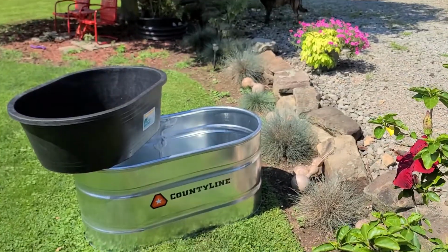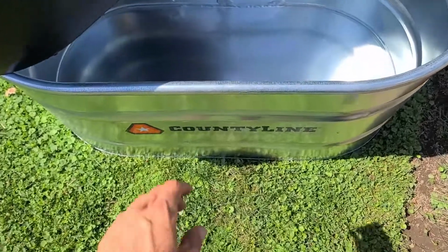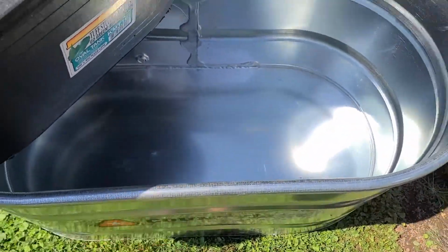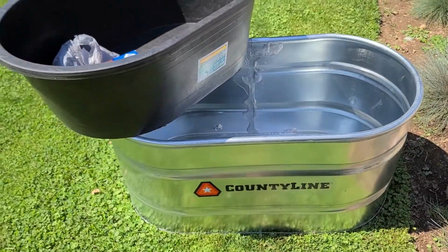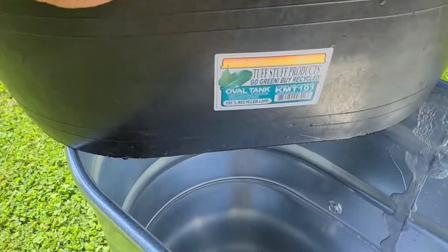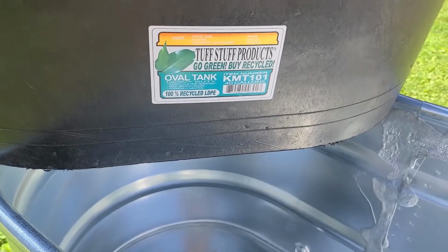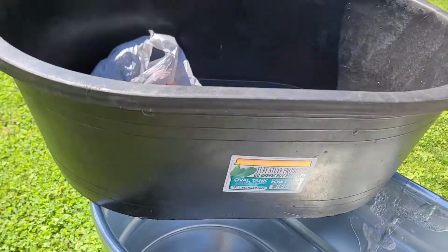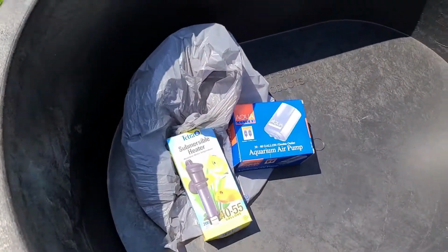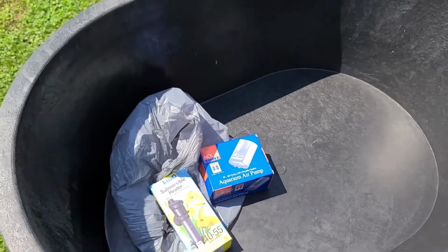So I had to go out and get some bigger tubs. This galvanized tub is 2 foot by 2 foot by 4 foot, so it should hold right about 100 gallons. And then this oval tank, it's a plastic tank. I don't know how much it's gonna hold. We'll have to see when we fill it up, but it's a little bit bigger. It should hold probably about 40 gallons, I'm thinking.